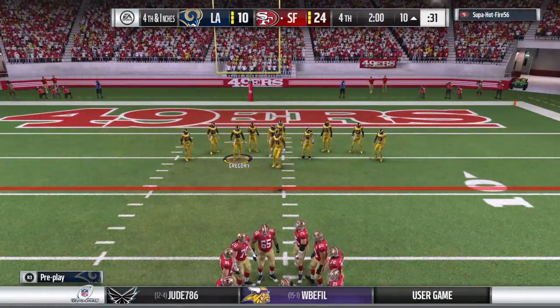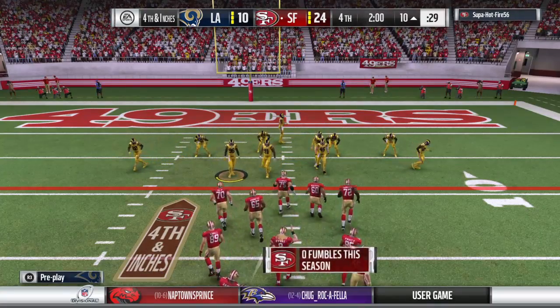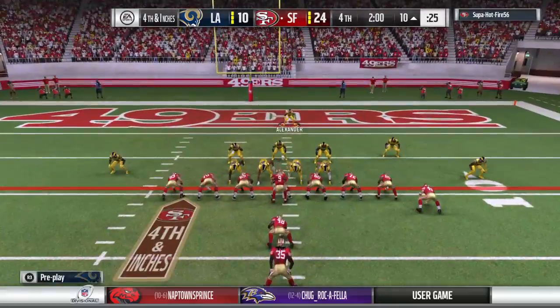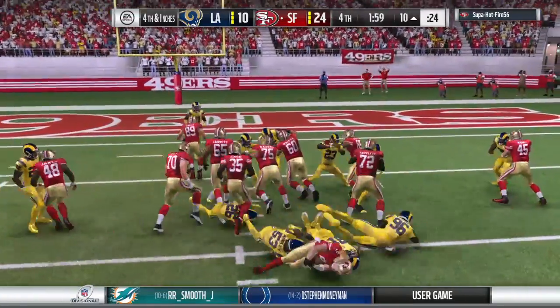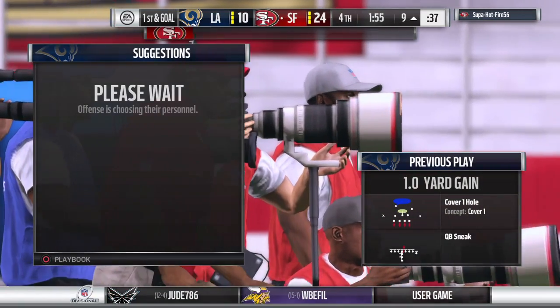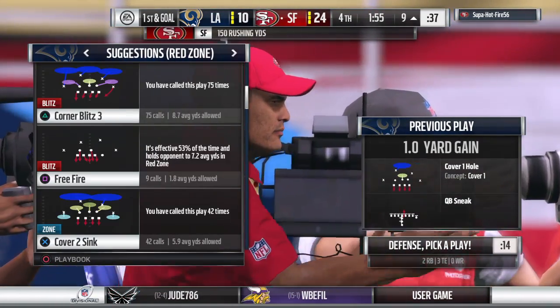And with things looking pretty good on the scoreboard, they're going to keep the offense out there and go for it here on 4th. They'll try and sneak it here. Call it a 1-yard gain on the play. And the decision to go for it pays off. They've got a 1st and goal.